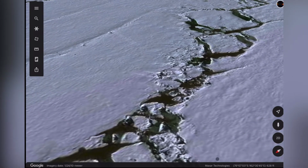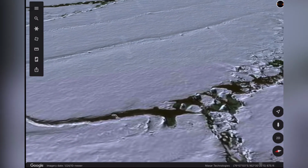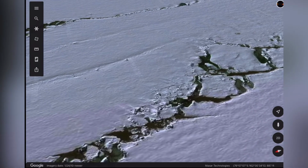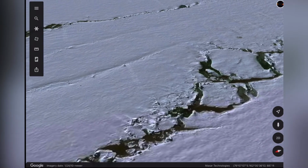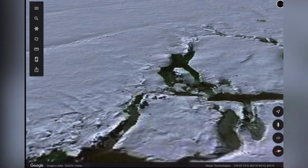Again, if you pay attention down here, you can see where the compass is. You can see the coordinates and how many feet up. See, it's difficult to discover these things. So it takes a lot of patience, and Mary is excellent at it.